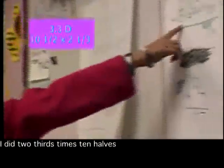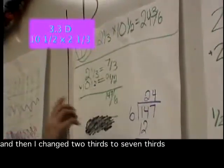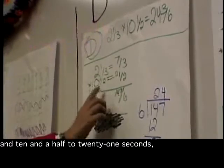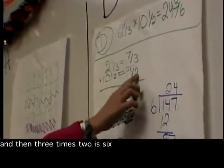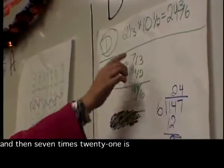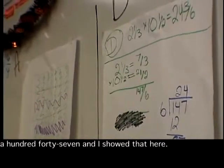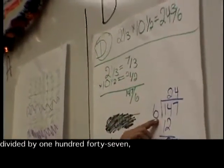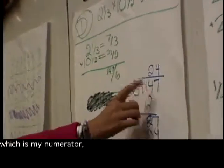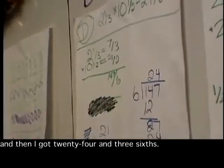Okay. I did 2/3 times 10 halves, and then I changed 2/3 to 7/3, and 10 and a half to 21 halves, and then 3 times 2 is 6, and then 7 times 21 is 147, and I showed that here. So I did 6, which is my denominator, divided by 147, which is my numerator, and then I got 24 and 3/6.